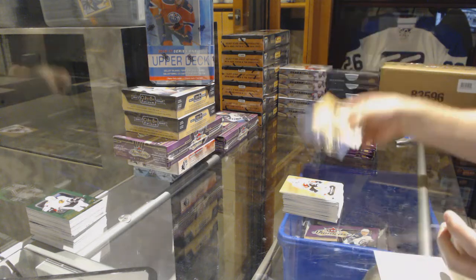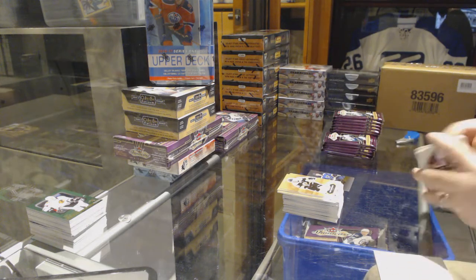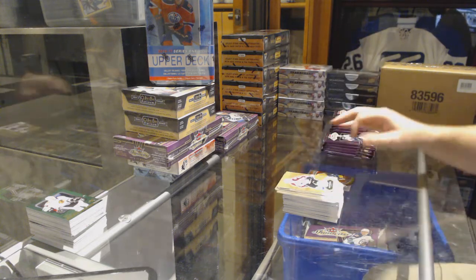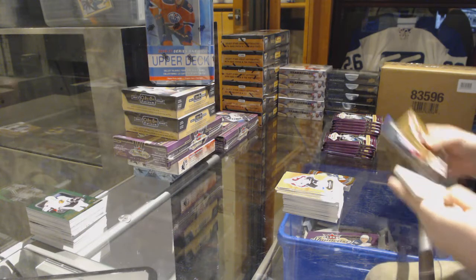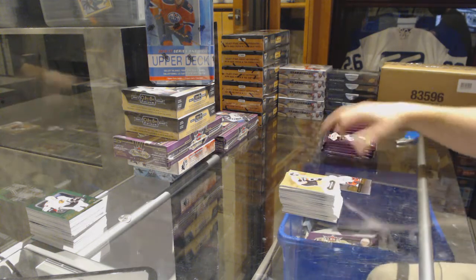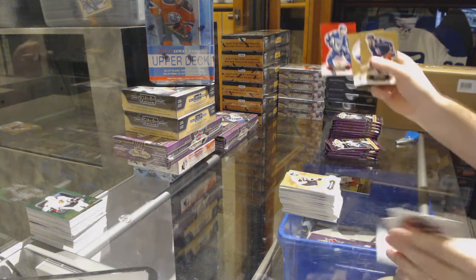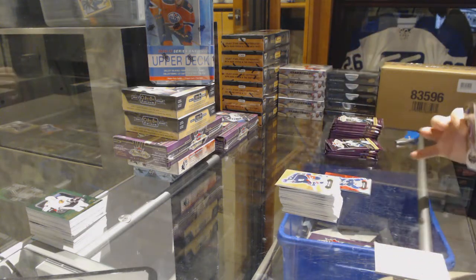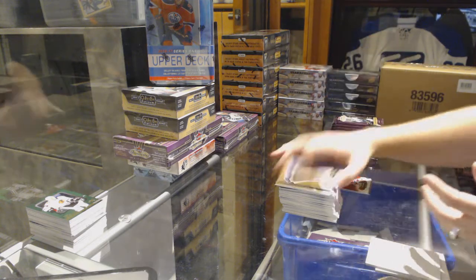We've got for the Blues, Tarasenko Showcase. Planet Metal for the Predators, P.K. Subban. For the Blue Jackets, Showcase rookies, Zach Werenski. There we go. See, I just needed a bit of a boost. We've got for the Canucks, Red Glow, Henrik Sedin. Red Glow of Shea Weber for the Montreal Canadiens.